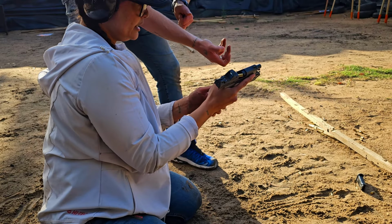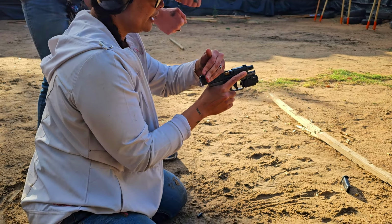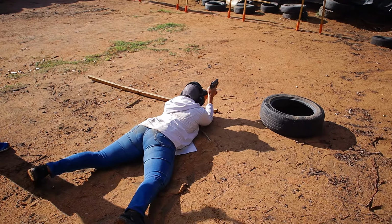Fantastic. So that magazine's going to come out over there. Alright, I want you to rack that out so you're getting all of that gunk, all of the problems. Not have wanted to drop it, but make it work. Cock the gun and get back on target. Make it work. Protect yourself, roll onto your lap, guys.